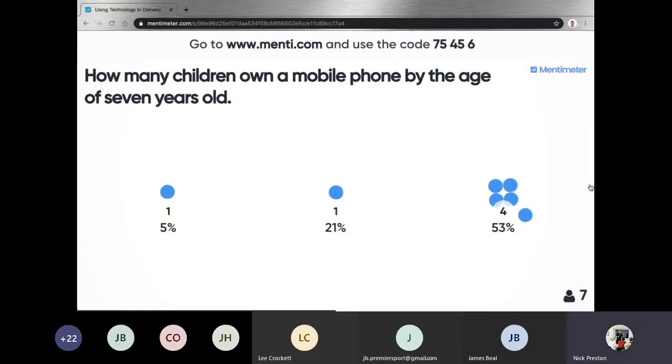So how many children own a mobile phone by the age of 7 years old? Oh, a lot are going towards the 53. Couple on the 5%. 27 on the call at the moment, so I'll be looking for more than the 9 we've got. Okay, still going. We've got 13 logged in. Good stuff. Oh, 21% is taking over. Let's keep going. Let's get your last final answers in so we can see. If you can't log in, just stick it in the chat box.